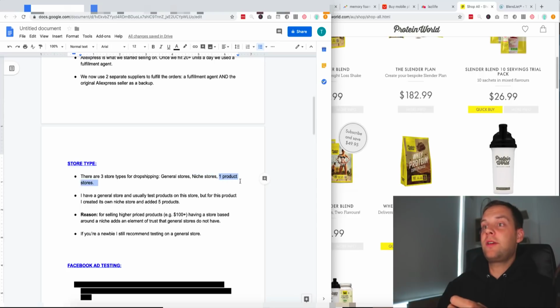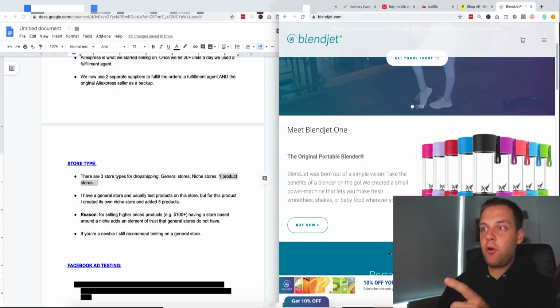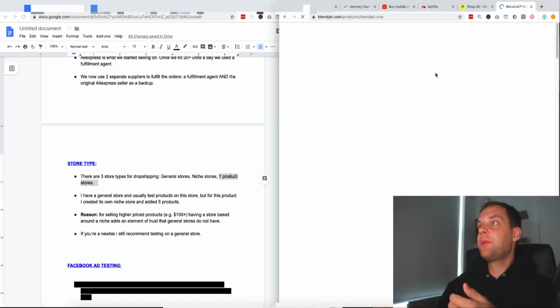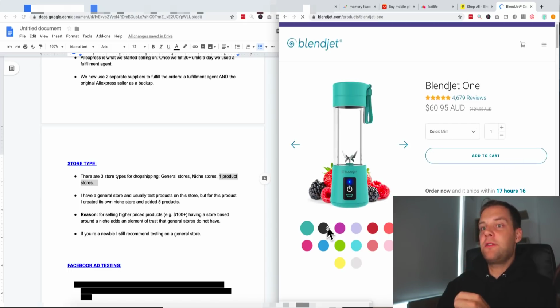And there's also a one product store, where the store basically sells one product, and they can sell lots of different variations of that one product, right? An example of that is blendjet.com. They literally sell this one blender in a dozen different colors.